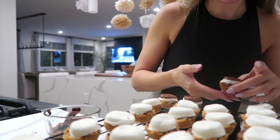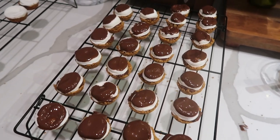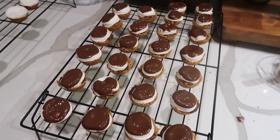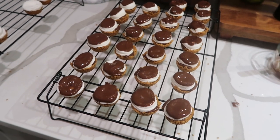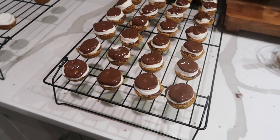You guys, I'm a mess right now. I need to clean up the mess, but here we are. Here's the final product. I'll leave the recipe for these down below. They are such a favorite every single time I cook them and bring them. They are delicious little s'mores bites.